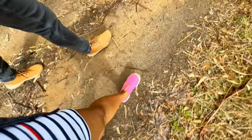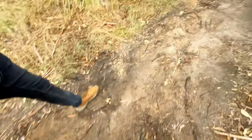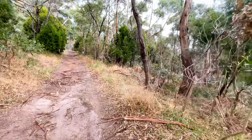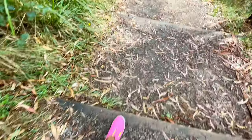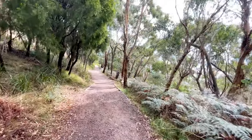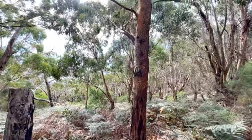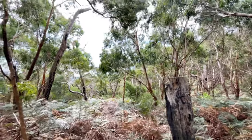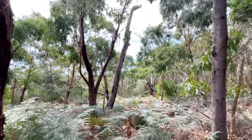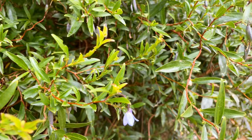There are multiple walks you can do from here, but now we are going to the lookout we saw on the way. Instead of driving, we thought we'll walk because it's not raining and perhaps we can see kangaroos. Oh, I can see zero kangaroos, very disappointing. We are doing the quick 4-minute circuit walk.